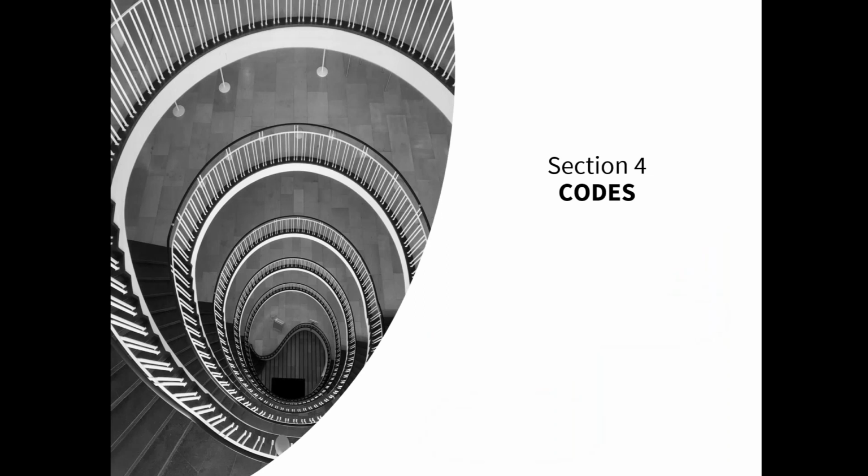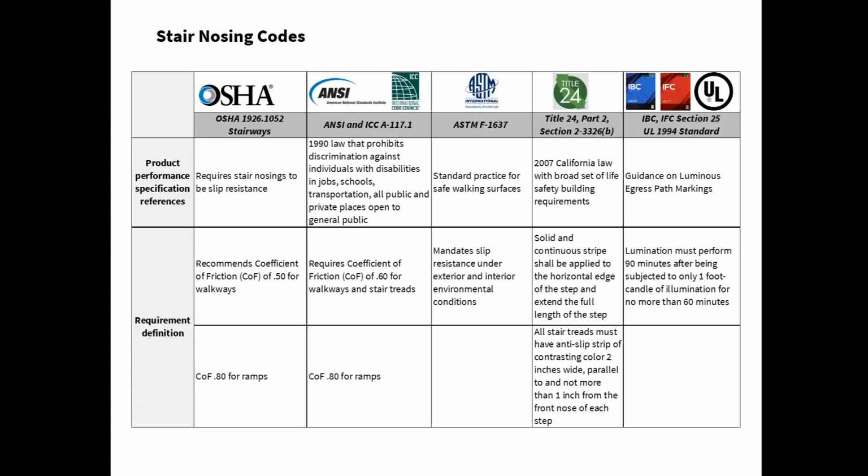Now we're going into some codes. We'll briefly stop here, but the handout will be available to you also. I wanted to let you know that while all of these are very, very important, OSHA, ANSI, ASTMs, Title 24s, IBC, and UL standards, each municipality really differs on what they require for stair nosings. So I implore you to work with good manufacturers that have knowledge of all of the different territories that your buildings may be in to make sure that you're meeting the requirements that each one has.